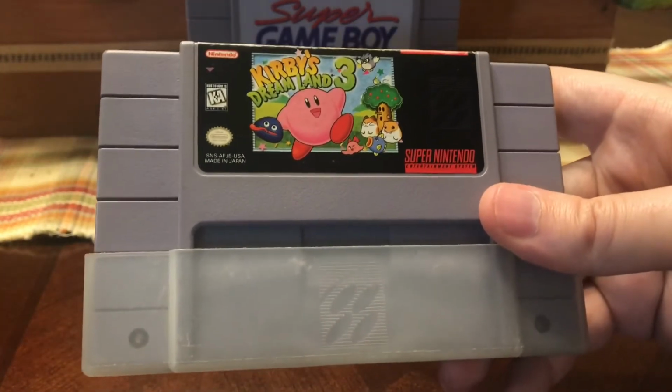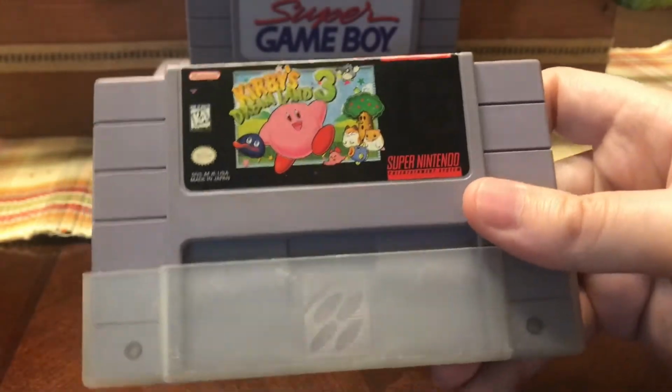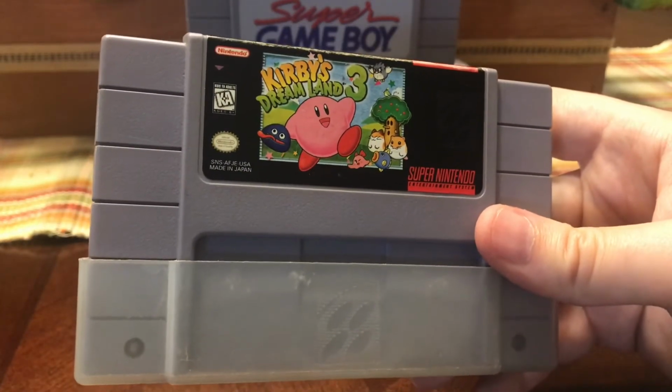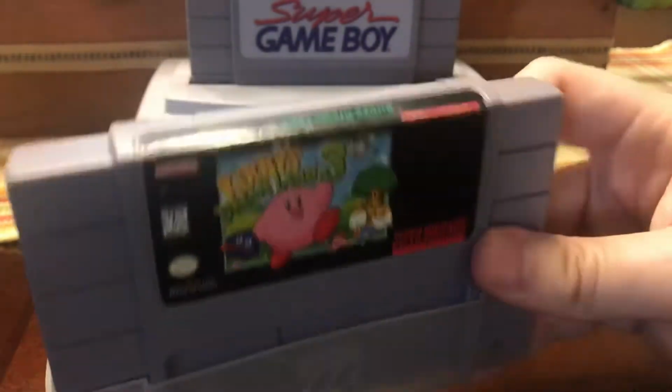Kirby's Dream Land 3. I didn't have as much fun as Superstar with this one, but this one is still fun. It is pretty expensive now. I think it's over 80 bucks on eBay, so that's crazy.